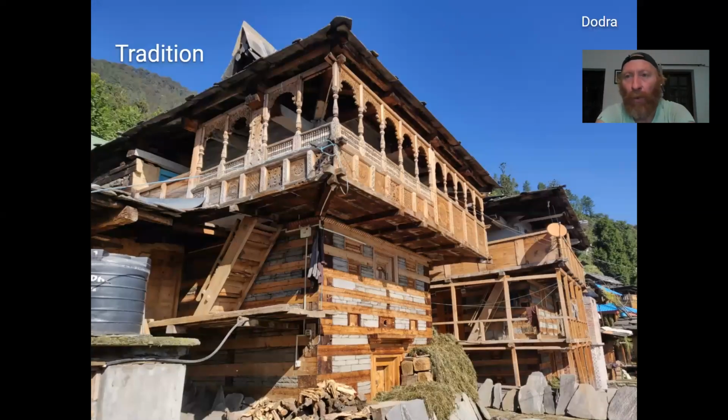Finally, we come to the beautiful, fairy tale type of settlement of Dodra, just inside Himachal, just across the border with Uttarakhand. You can see the entire village, all the houses, is built using traditional natural materials, a combination of stone and wood, covered with limestone tiles, huge tiles actually, to take care of the heavy load of snow on top in the winter.